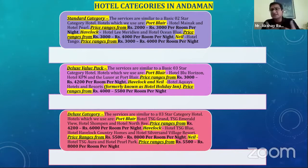So what we have done is we have broken this down on pricing and the product into 5 categories for you, which is standard, which is the entry level in Andaman. Again, do not go anything lower than this because you will get a customer complaint. So you have the standard category. The price point at Port Blair is basically 2,000 to 3,000 plus taxes on CP plan. At Havelock, the same price band is 3 to 4,000 plus taxes. And at Neil, it's the same 3,000 to 4,000. So in this price, you will get a standard hotel in Andaman.